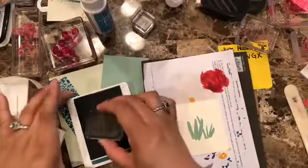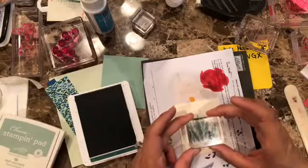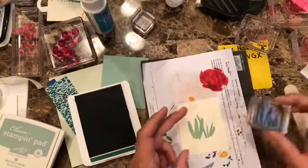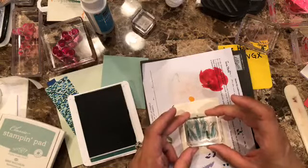Are you not liking the new stamp pads? I know it took me a little bit just getting used to the opening of them, but now I'm okay with them. I think I like it a lot now.